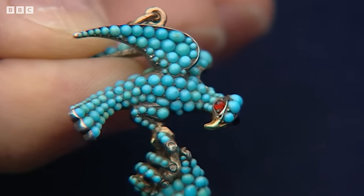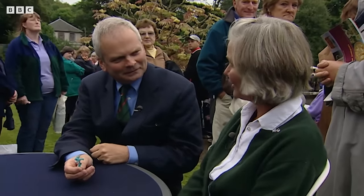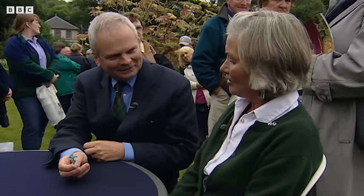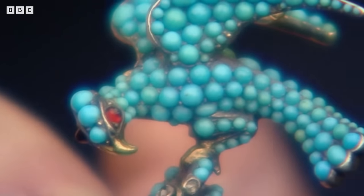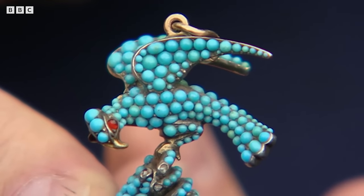What does it mean to you? Well, I just love it. Wear it? And I do wear it, yes. Had you got a clue about its meaning, its hidden meaning? No, I hadn't really. Well, in a way, that's good fun, because I think the point about jewellery is that it does act on us kind of subliminally. There's something very deep-seated in us, this understanding, and we don't have to think about it very carefully and hard.